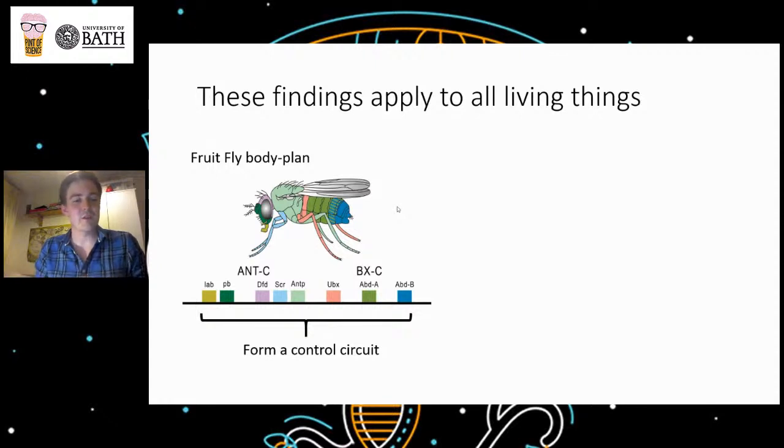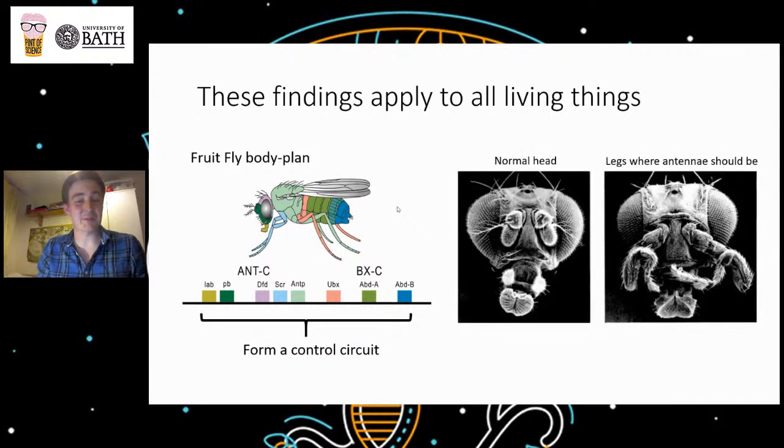And when mutations happen in these control circuits and switches, we can find some pretty drastic things occurring from very small changes. For example, a small change in the timing of when a certain one of these switches is turned on can lead to crazy things like this happening. So this is a fruit fly's head. On the left, we've got the normal head of a fruit fly. On the right, there are legs coming out of where the antennae should be. So this fly literally has legs coming out of its face. And this is because of a small set of mutations in the control circuit that determines where body parts go. So we can see that very small changes and mutations within control circuits can lead to quite drastic alterations to an organism's behavior, structure, and biology.